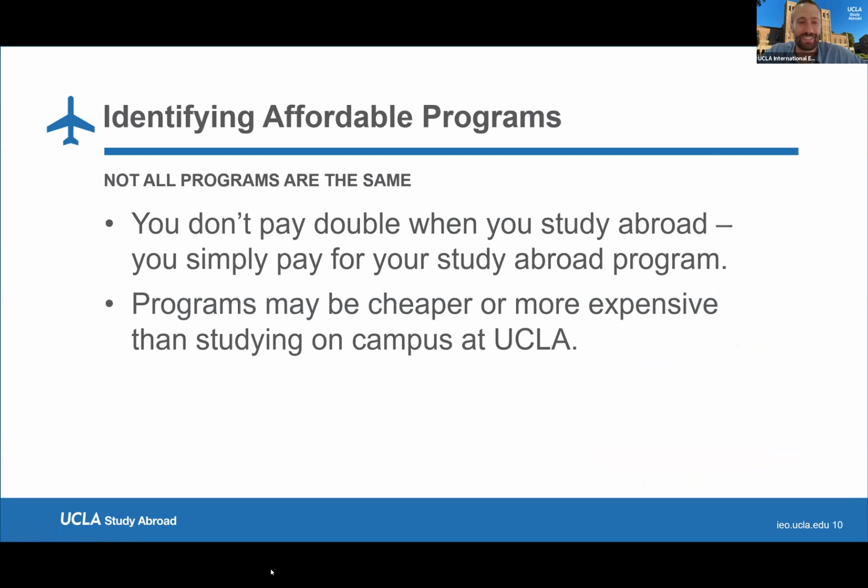As Kate was saying, a big part of this presentation is to help you identify affordable programs. One thing we do want to mention is a common myth that when you study abroad, you pay double to both go to school at UCLA and to study abroad. That is not true. You don't pay double. You simply pay for your study abroad program.